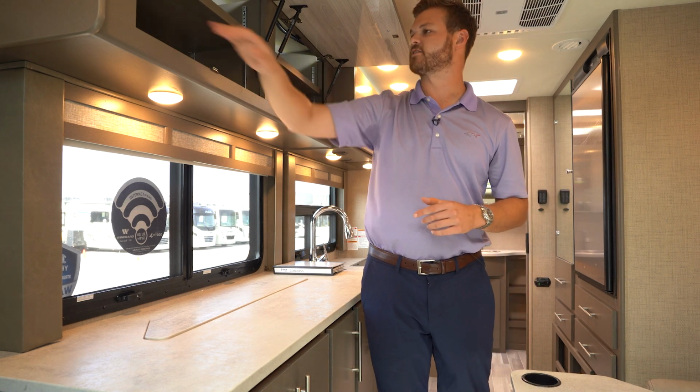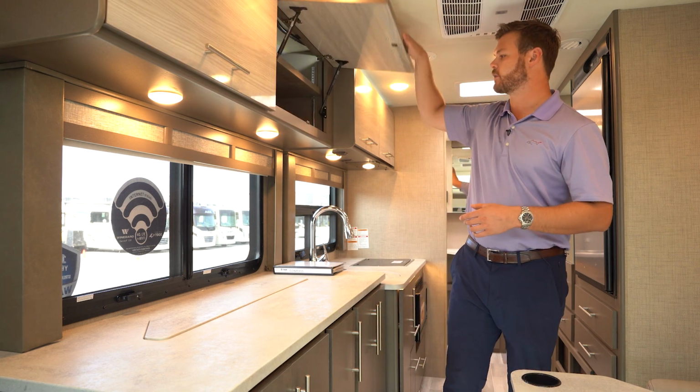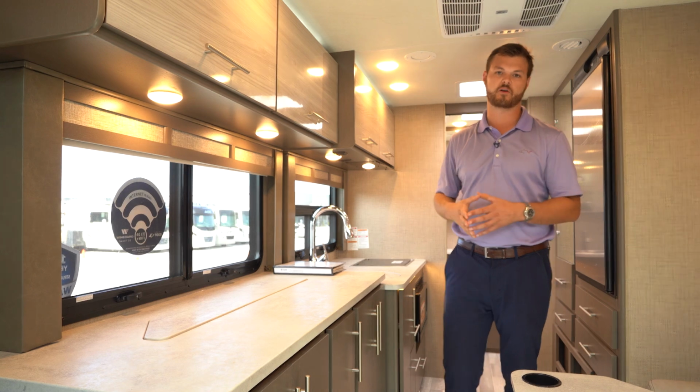You have an HDMI connector up here with an HDMI switch box. And then these are going to fasten in nice and tight. That way when you're going down the road, you don't have to worry about anything falling around back here.